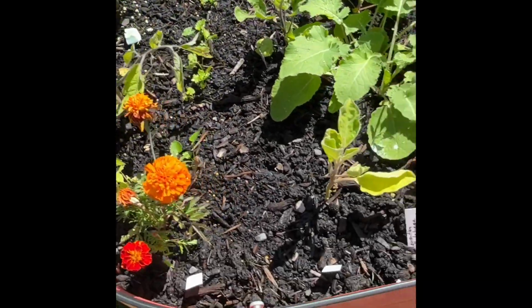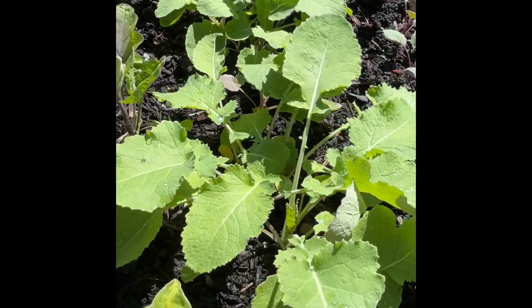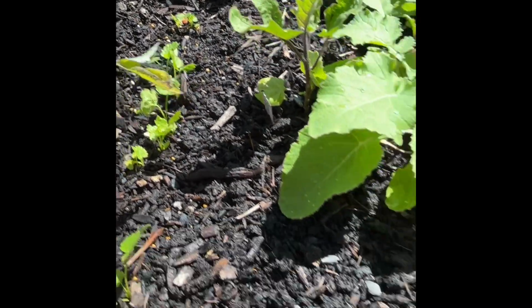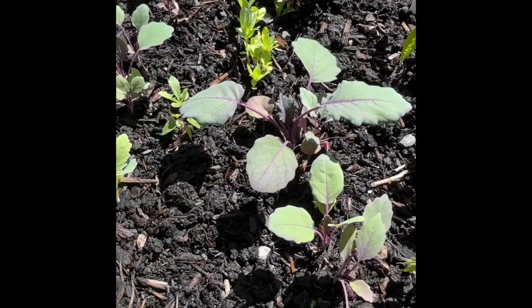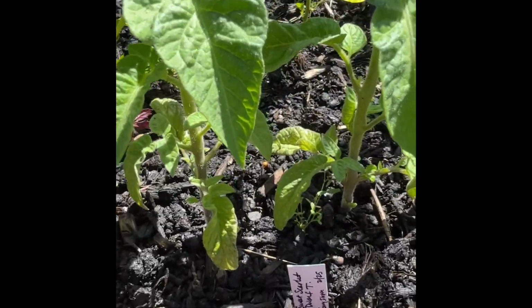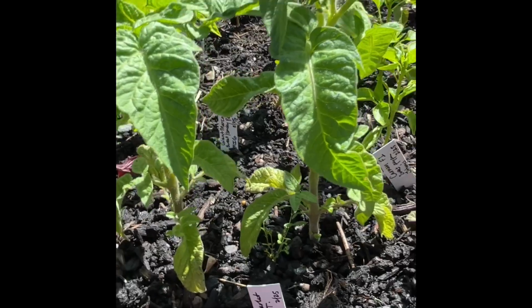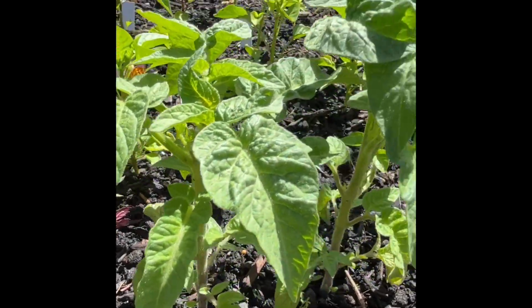Same thing with zucchini. And down here, we've got some eggplant, some rutabagas, some parsnips. I've never grown those before, but it sounded fun. Black beauty eggplant, kohlrabi, which I grew last year, is super fun. Marigolds, peppers. These are some sweet scarlet dwarf tomatoes from, I think, Gary Ibsen. We'll see. I don't think I've grown them before, but they look beautiful.